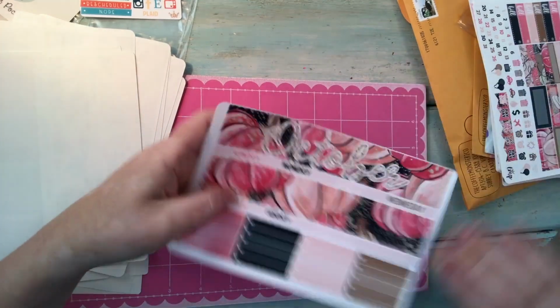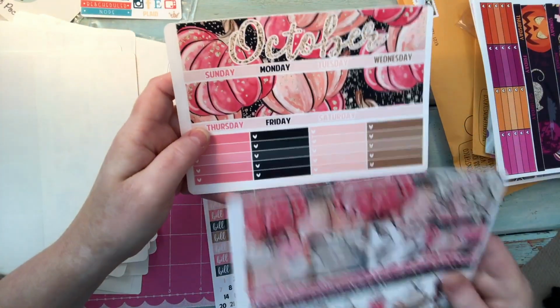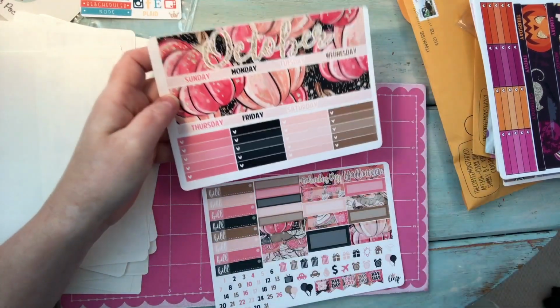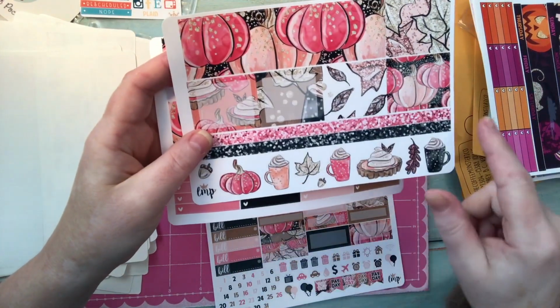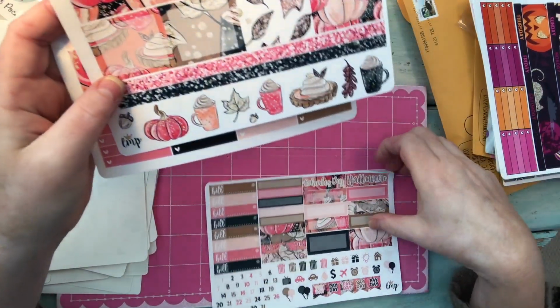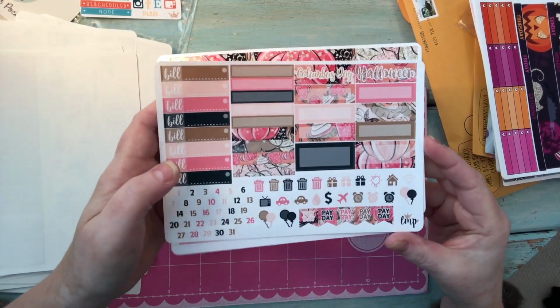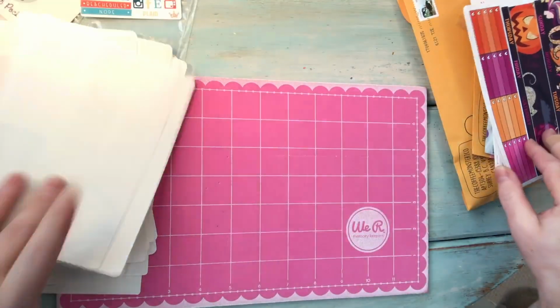And then we go to the October, which is basically the same. I love this clip art. It's one of my favorites. So I have that. And then this is the sidebar, a little bit of deco, vacation strips, holidays boxes, functional, deco, icons and day covers.